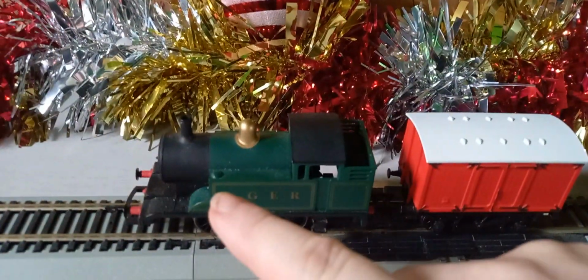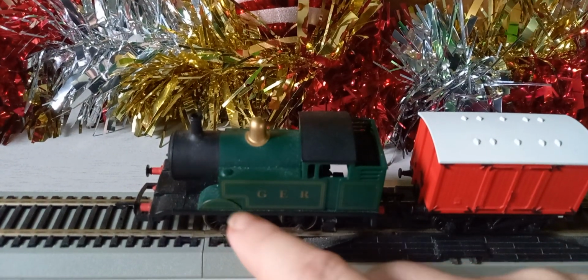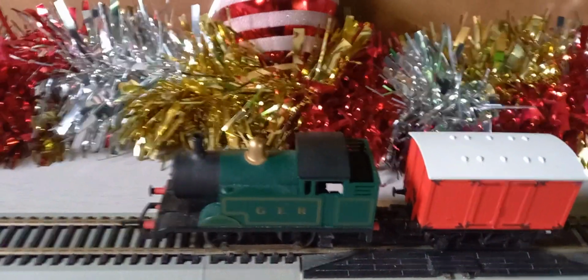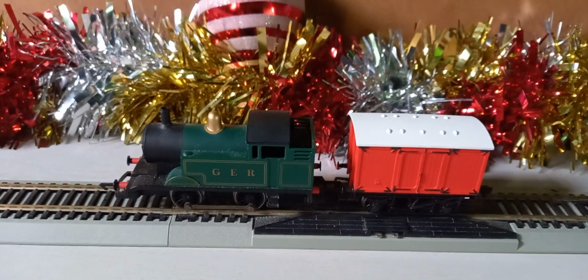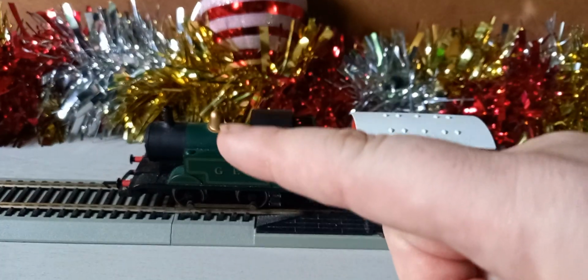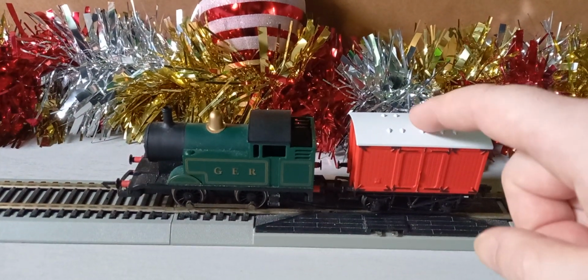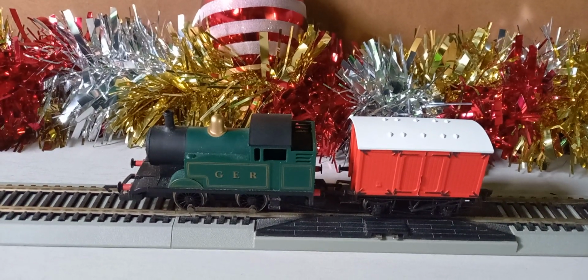So it's like a little Christmas tree train, if that makes sense. Because he's got the right colours on him. I think the green and the bronze lining is just perfect. And that's just like a little star on the top of a Christmas tree. So if you just take a moment just to visualise what I'm explaining, you will say, yep, the green is perfect. The bronze for the star, bronze lining for the tinsel, and the red and white box van. It's ideal for a Christmas present, really. So here we go.